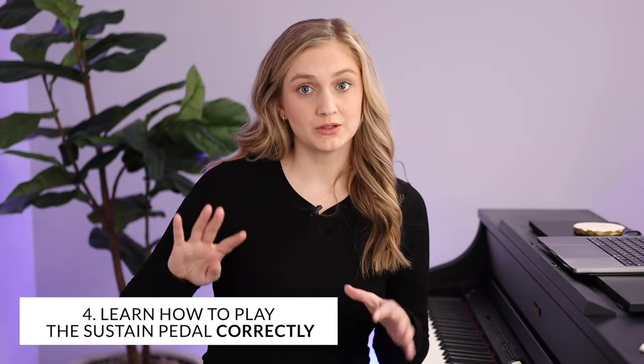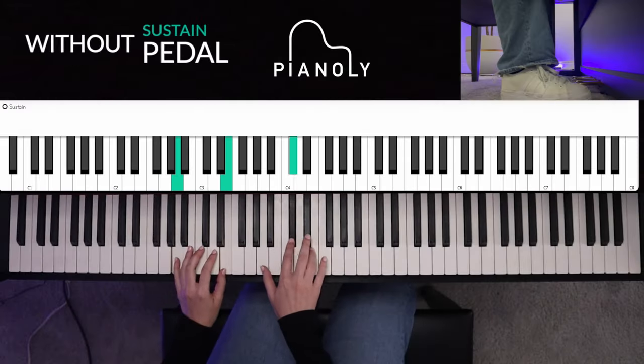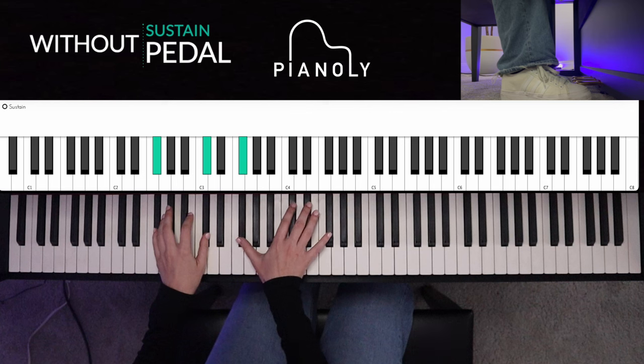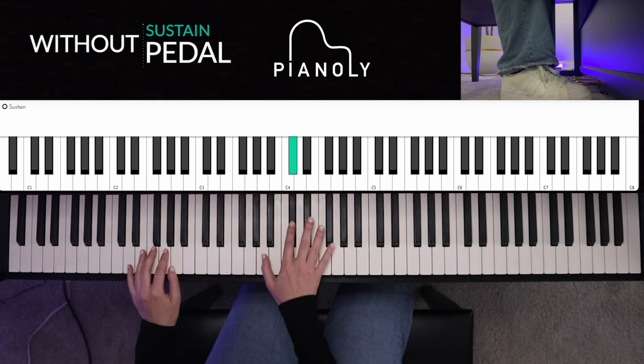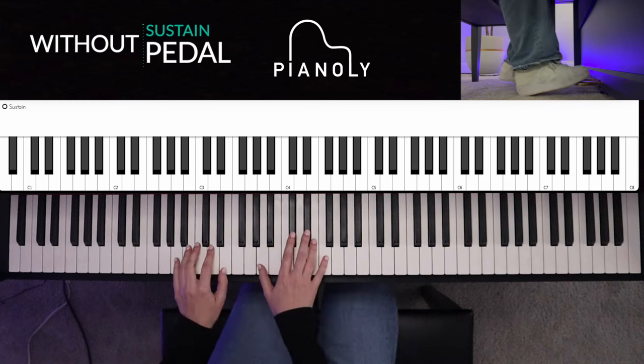Number four, learn how to play the sustain pedal correctly. Without the sustain pedal, your music's gonna sound really choppy. Listen to the Adele song without the sustain pedal and then with it. Here's with the sustain pedal.